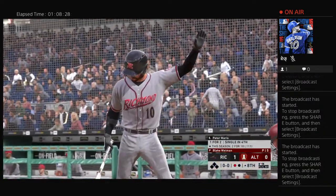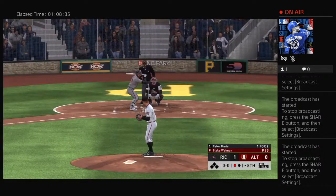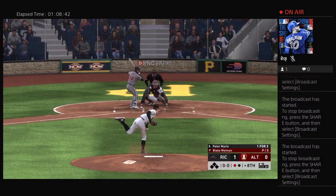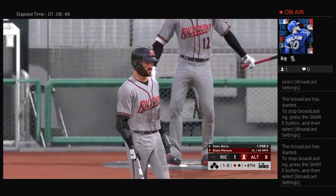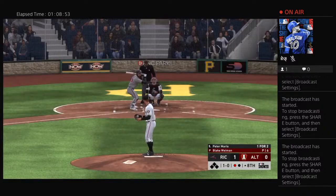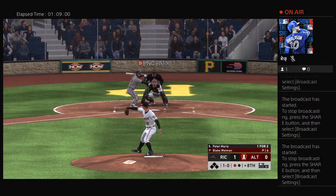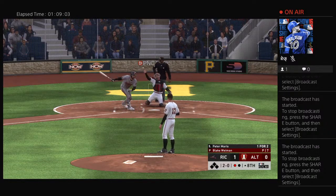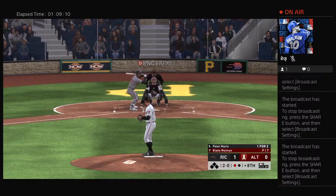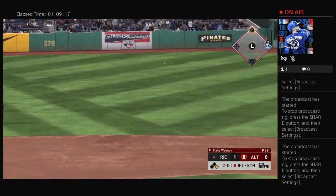Now batting, Peter Maris. It was a walk in his last trip. Here's the first pitch to him. 1-0. His fastball taken high for a ball. Bases are empty, one man out. Drilled to the left side. And that'll just sneak past his outstretched arm, a base hit.